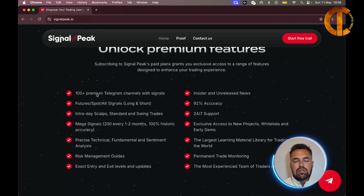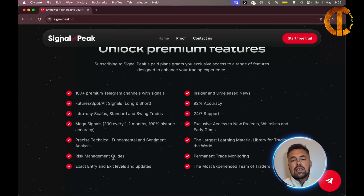You know, you have 100 premium Telegram channels. You have intraday scalps, you have standard, and you have swing trades. They also give you risk management guides. They give the exact entry, the exit levels, and they give you updates on the trades. Now, these signals are incredibly accurate as well, with a 92% accuracy. And if you're also having issues with anything, they do have 24/7 support, which is incredibly useful.